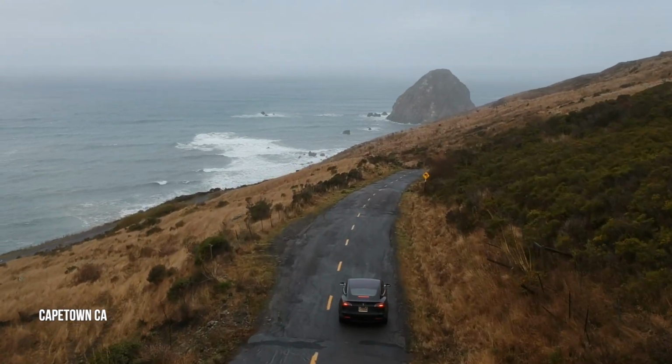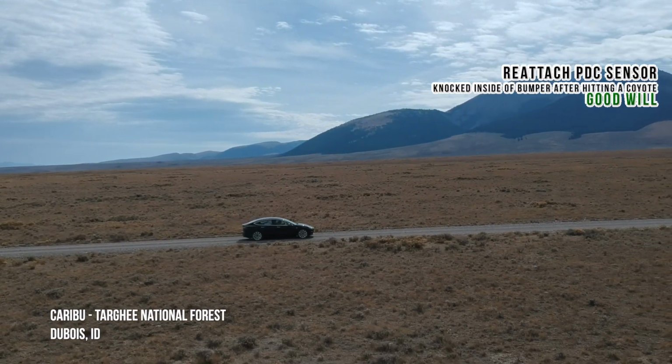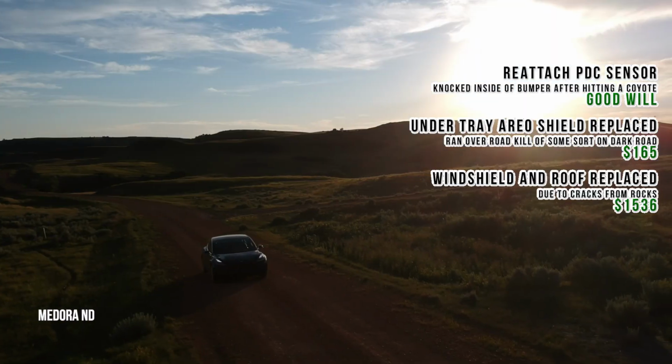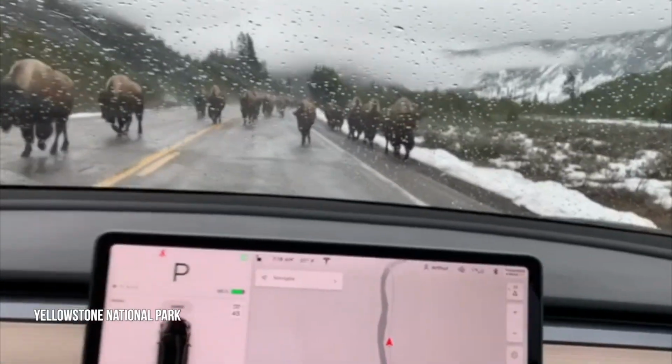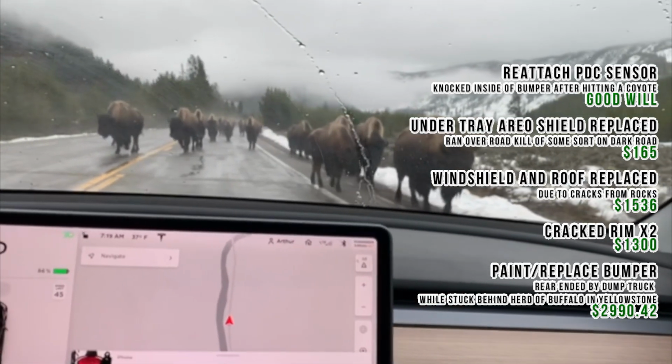There's been a couple self-inflicted things that happened, and that got a little bit pricier. I hit a coyote, had to get a PDC sensor replaced. They did that for free, which was awesome. The aero shield ran over some roadkill, had to get that replaced. The windshield had to get replaced for some cracks, and I cracked 2 rims, the 19-inch rims, those cracked pretty easily. And then I got rear-ended in Yellowstone when I was following a herd of buffalo, so I had to get that fixed. But that's all self-inflicted, so if you're driving well, you're not going to have to worry about any of those.